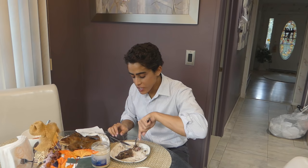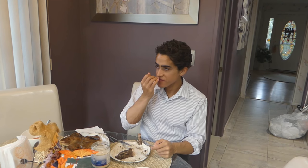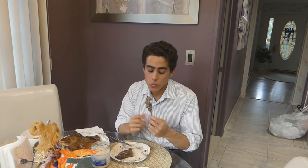So guys, even though everything here looks cooked on the outside, it's 100% raw in the middle, so it digests as pretty much like 90% of raw food.